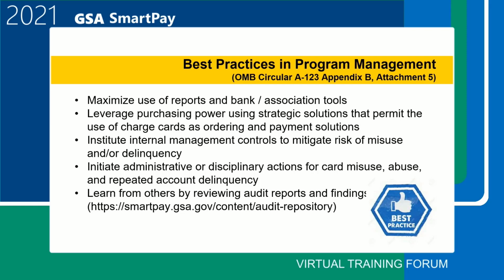When it comes to instituting internal management controls to mitigate risk of misuse or delinquency, agencies should consider implementing strict internal controls that mitigate charge card risk to the greatest extent possible, perform periodic reviews of spending and transaction limits to ensure appropriateness, conduct internal charge card program reviews on a regular basis to ensure internal control mechanisms are adequate, monitor reports to identify potential split purchases, and perform periodic reviews of the number of charge card accounts in use for appropriateness, as well as evaluating the span of control for approving officials in your agency.